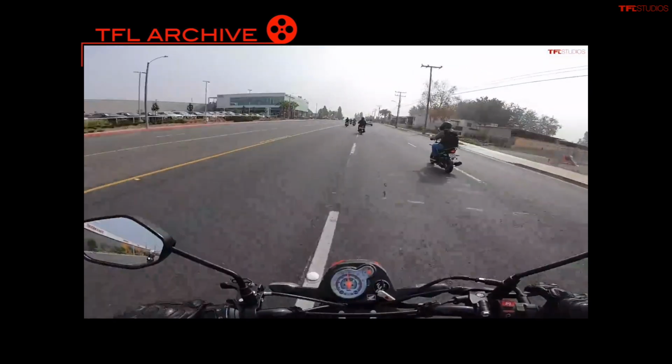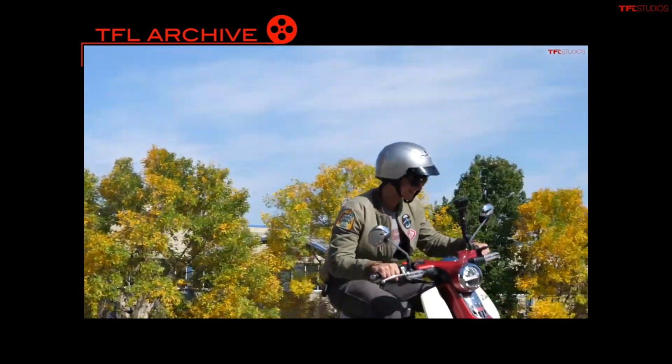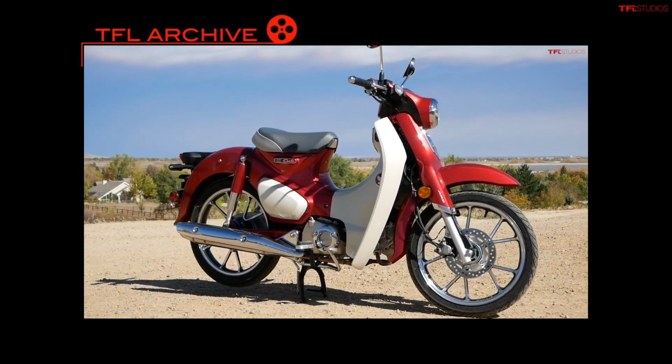But if you look the world over, these small displacement Honda bikes are used to mobilize the masses all over the world. The Honda Super Cub is the best-selling motor vehicle of all time in history. I mean, they're so small, they're so lightweight, you can park them pretty much anywhere. They don't take a lot of effort to swing up off the kickstand.